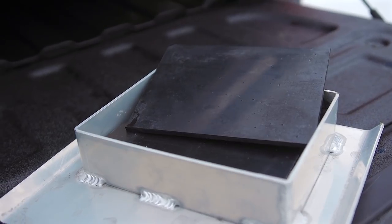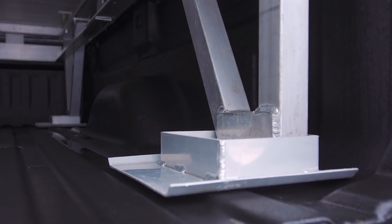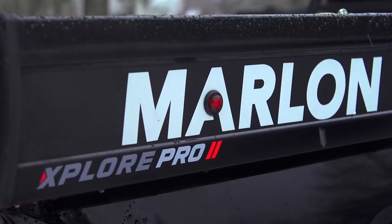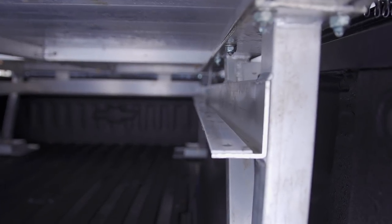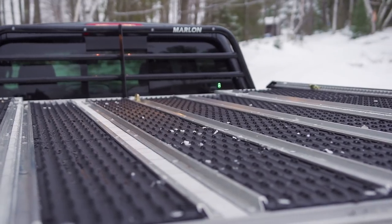Add to this the UHMW embedded slide inserts for easy transformation for two sleds, even in the harshest conditions, and the new beefy aluminum deck feet with adjustable leveling risers that will position your deck at the perfect height above your truck's box, as well as some beefed up internal extrusions for increased strength. And you have yourself a list of unique features that truly cause this product to stand out in the industry.